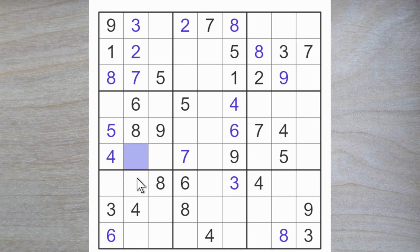But here, of course, we are looking for a 1, 5, and a 9. We got a 5 and a 9 in this box. So here's a 1, and here's a 5 and a 9. And a 2, 3, 7 here. 5, 9, 1, 2, 7. 2, 3, 6, 8 here. 6, 8. 6 here, here.